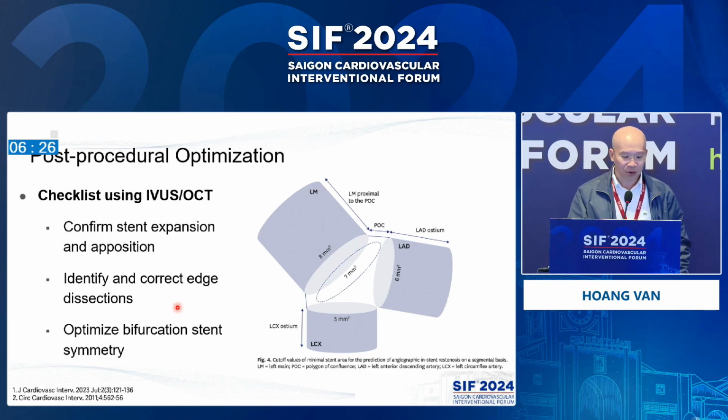And the point number 2, we can see whether the stent has good apposition or not. Good apposition is defined as no gap between the stent and the vessel wall. If not good apposition, we have to post-dilate again with a semi-compliant balloon.